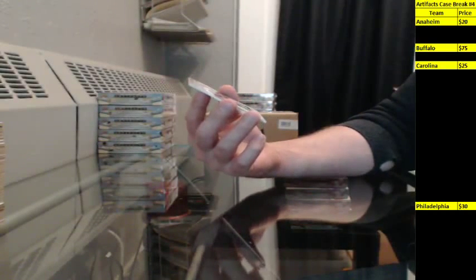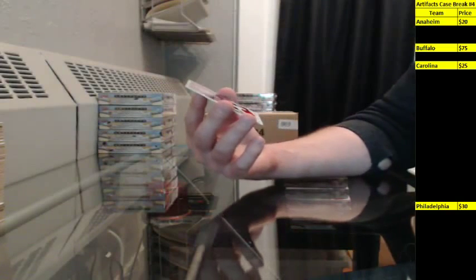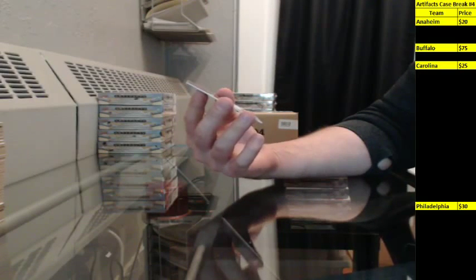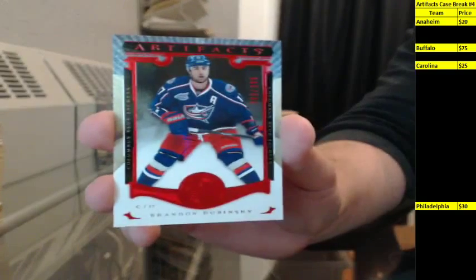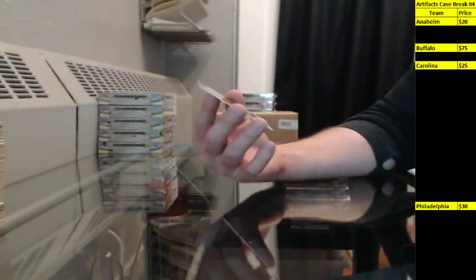Parallel 304/499 for Toronto, Wendell Clark. Ruby 303/399 for Columbus, Brandon Dubinsky. And a parallel 405/999 for Boston, Tuukka Rask.